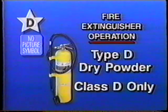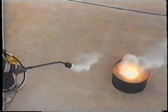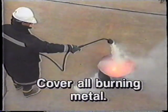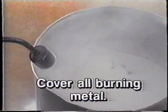The Type D extinguisher is rated for use only on burning combustible metals or combustible metal alloys. Hold the nozzle over the fire while discharging the agent. Cover all the burning metal. After initially controlling the fire, decrease the flow rate and pour the dry powder over the metal. Check for hot spots, reapply the agent where necessary.